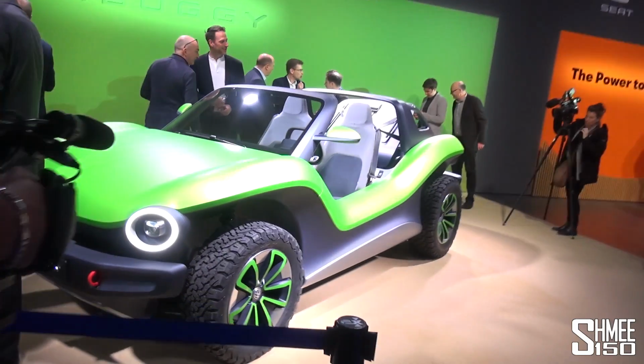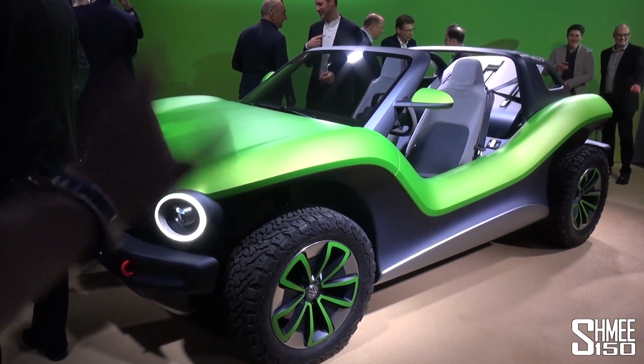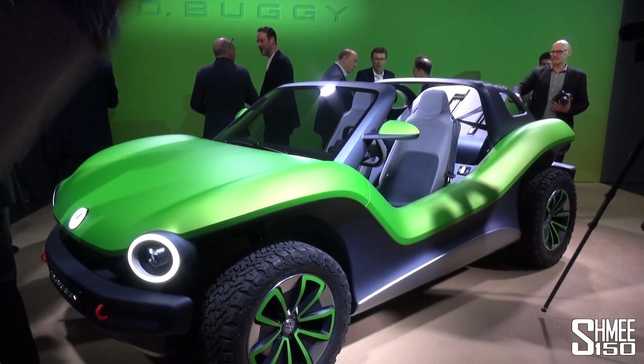But let me squeeze through because this is where most of the attention is right now for the Volkswagen ID Buggy. Now, of course, this is basically about showing their new platform that can be adjusted to just about any kind of body style.